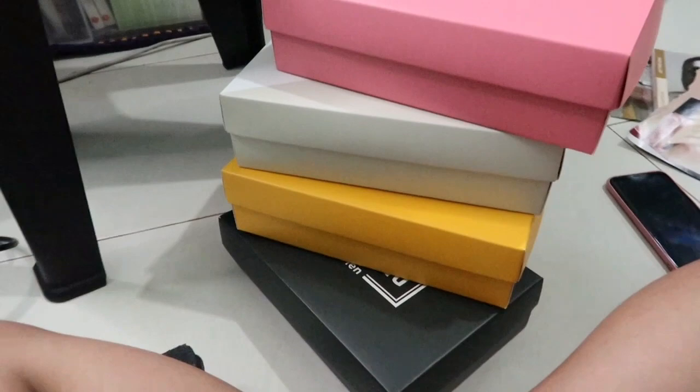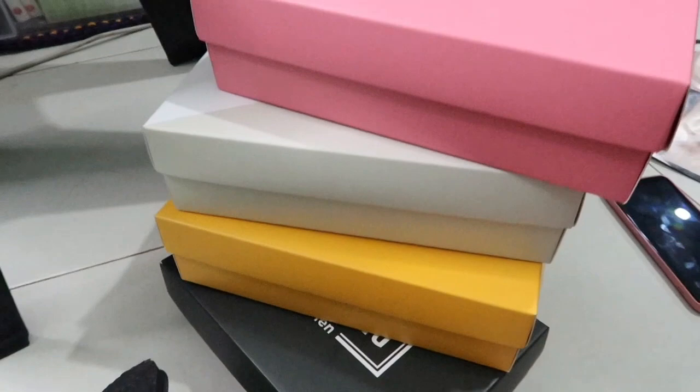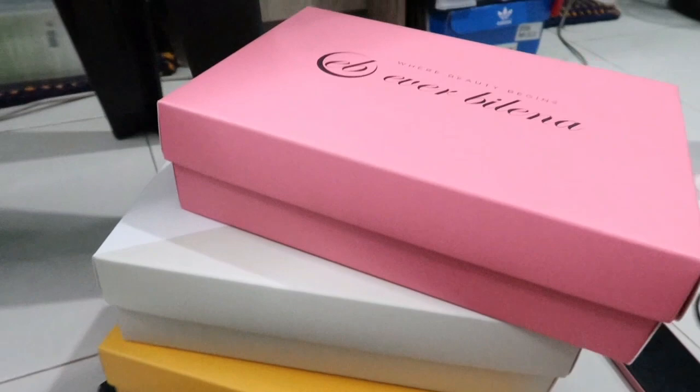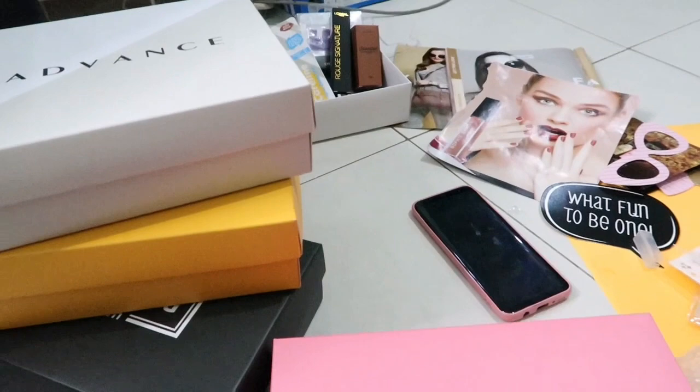So, ayan lahat sila. Ganito na lang, ipapakita ko na lang sa inyo dito para hindi na ako mahirapan. Doon sa likod yung pag-giveaway. Hindi ko masyadong ipapakita muna, mamaya na. Grabe ang kalat. Tingnan lang natin yung mga laman nitong mga boxes. So, let's start with the Ever Belena. Ay, may shampoo na naman.